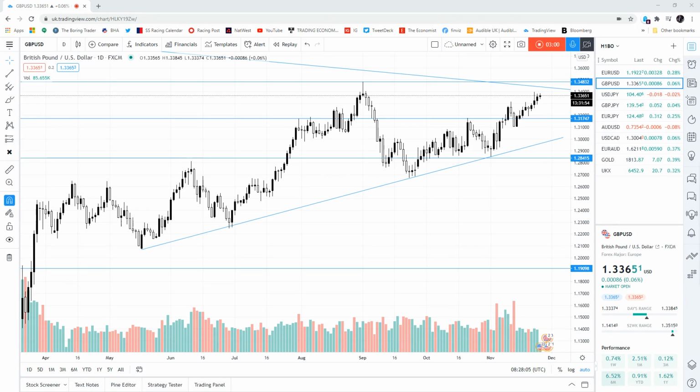GU currently trading around 133.65. So around 140 pips from the highs here, and I believe this is going to be the line in the sand for bulls and bears. If we can push up to here, we might see some profit taking, and maybe this is where the bears would be interested in entering the market.